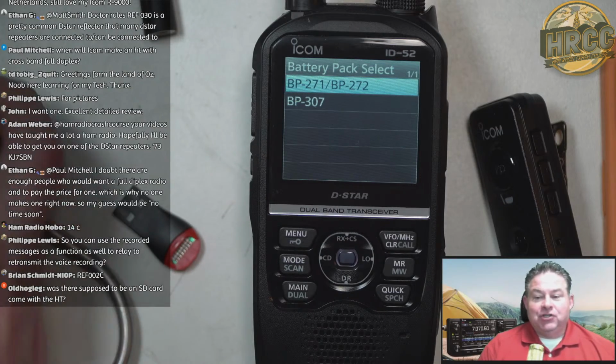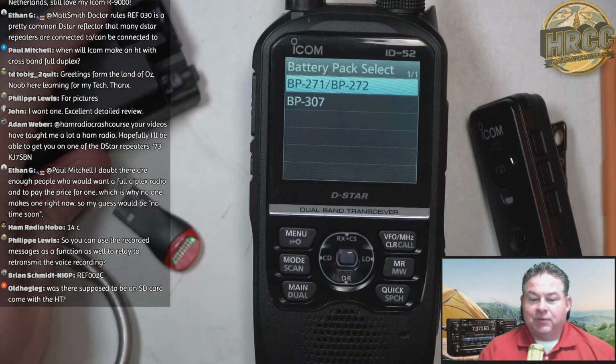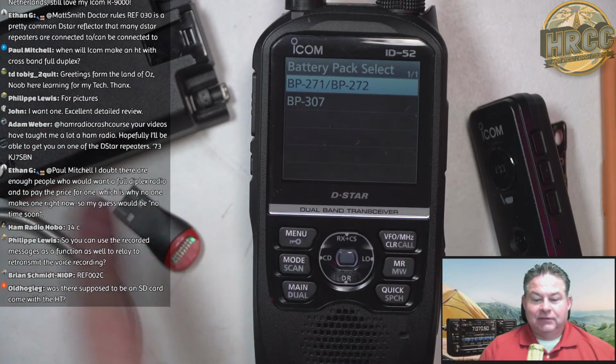Possibly. I'm not really sure. It might be for the charging on it. There again, I have not cracked open the manual, so it's probably covered in there. Or at least a little bit about it. I like that. Maybe it is the charging, so it tells the radio when to stop.